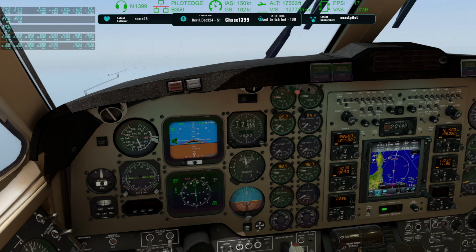It looks like I got back before transition altitude, but just barely. I can add in a bit of power though. And wait about 10 seconds, make sure I'm not cutting anybody off. LA Center, King Air 1399, I'm back with you.